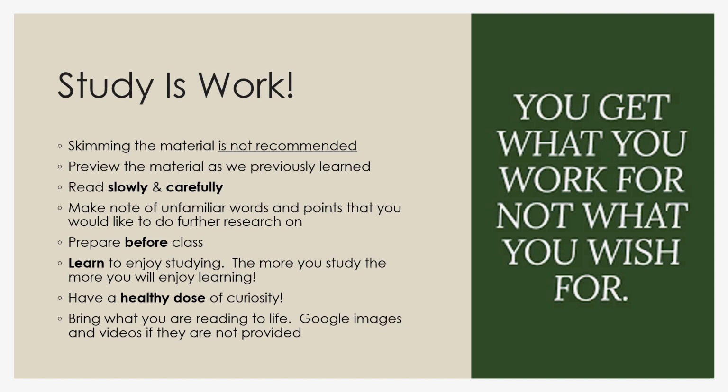So did you notice the quote? You get what you work for, not what you wish for. So if you're wishing that you do well in this class, it's not enough. You need to work to do well in this class.